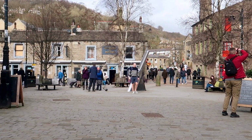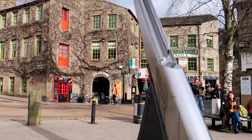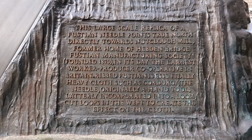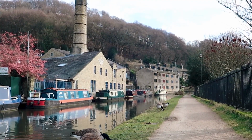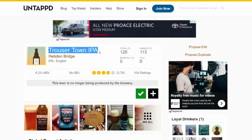In the square you'll see a sculpture of a fustian needle, a nod to the town's textile mills that historically specialised in manufacturing fabrics such as corduroy. Hebden Bridge used to be nicknamed Trouser Town because at its peak it would produce millions of pairs of trousers a year. There even used to be a Trouser Town beer, although sadly it's now out of production.